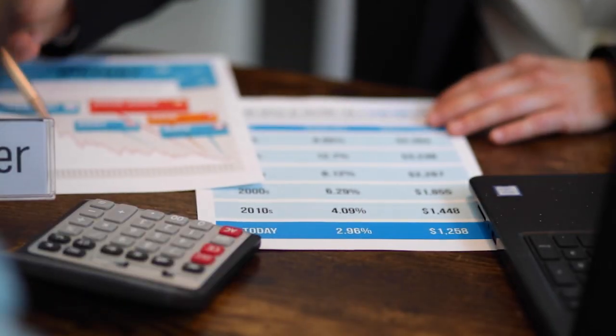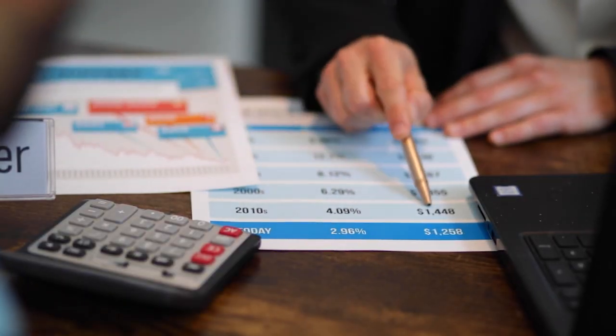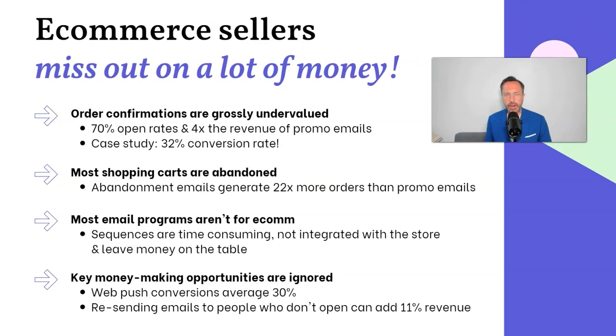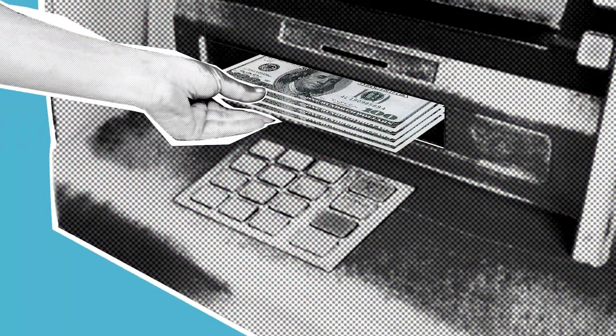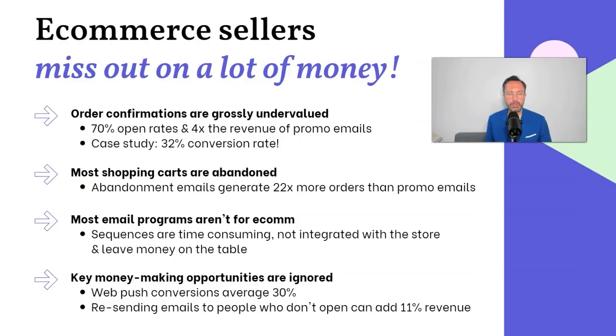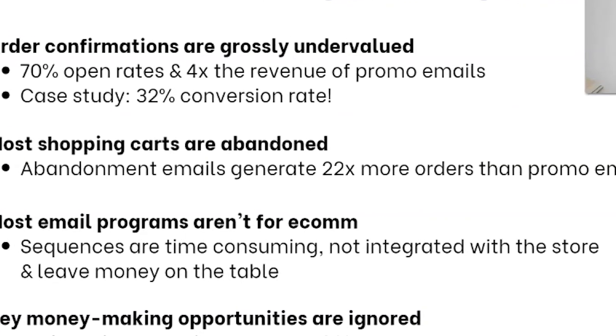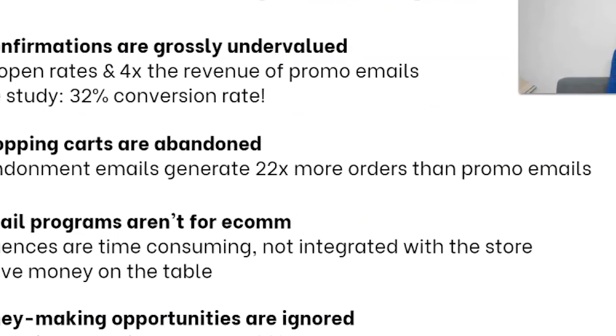Second big reason e-commerce sellers are missing out on a lot of money is that most shopping carts are abandoned. If you do not have some sort of automated system in place to extract money out of abandoned shopping carts, then you are not reaching your full potential. Abandonment emails generate 22 times more orders than regular promotional emails.